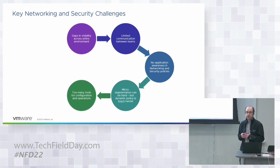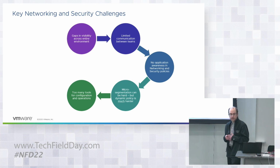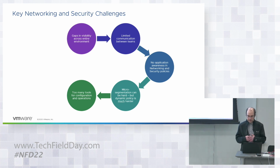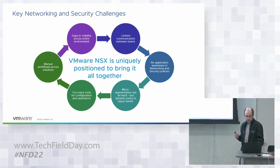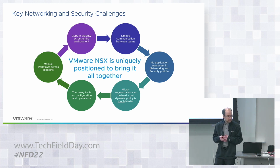The other challenge is too many different tools to operate, monitor, and report on networking and security. So this means too many different consoles across different teams, and obviously leads to too many manual workflows or handoffs between these teams, because there's no single place to look at and analyze data.